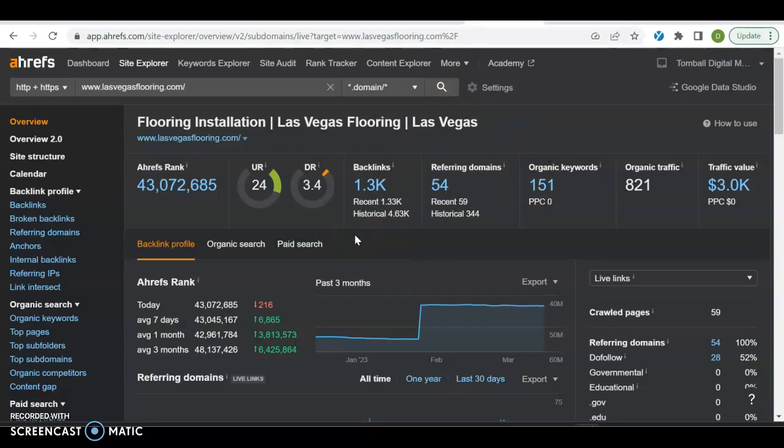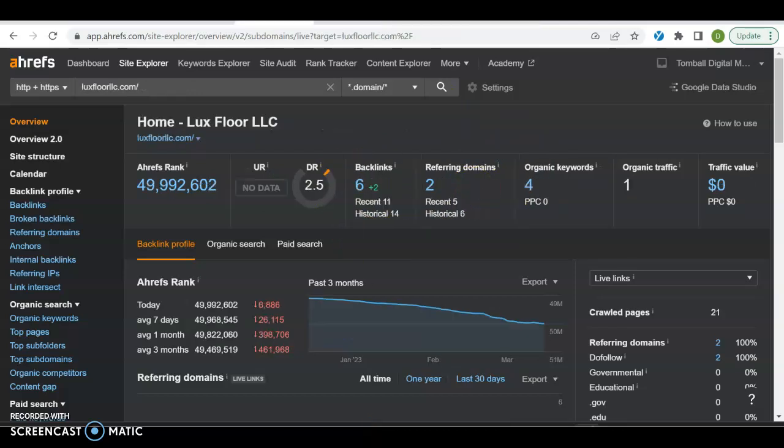These guys, Flooring Installation, Las Vegas Flooring, they have an excellent amount of good backlinks over here that you can use yourself. You do those three things, content, keywords, backlinks, and you should start rising up through the rankings of Google. Imagine if you can bring 100 people to your website. What would that do for you?